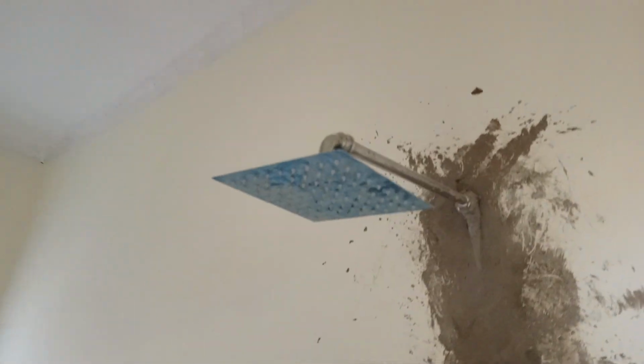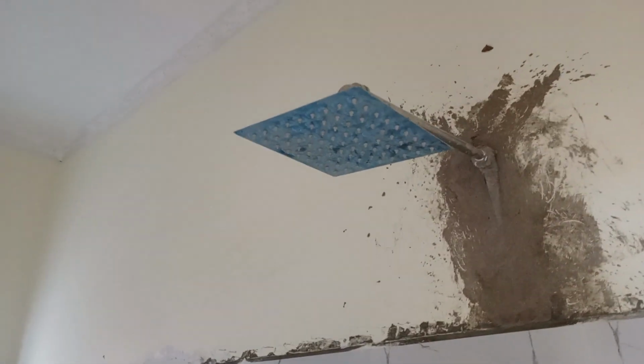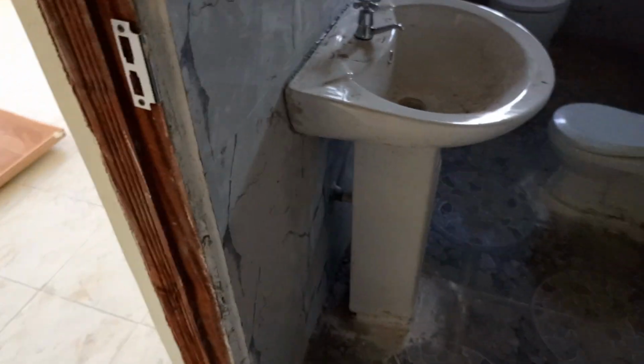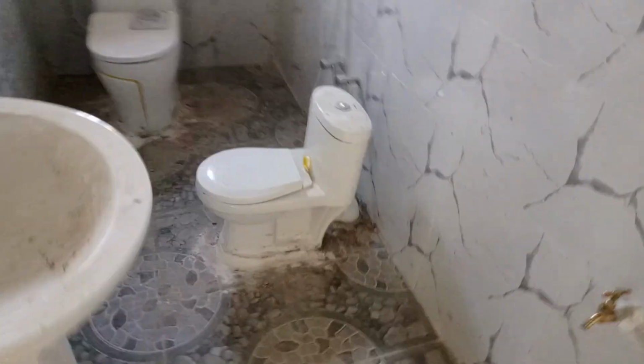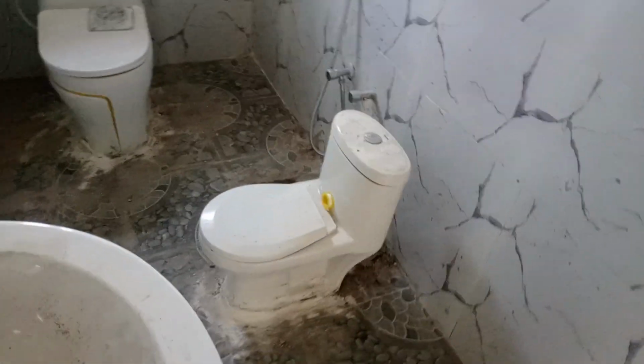And then here this will be the one for the shower, and this is the control for putting it on or off. And then here we have our hand basin, and this toilet we are assuming will be used for the children of the owner of this house.